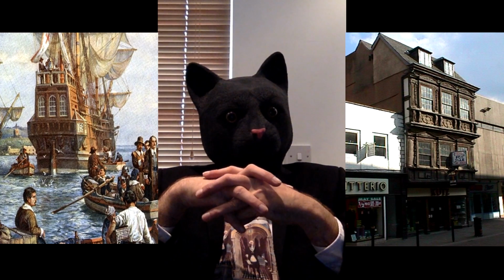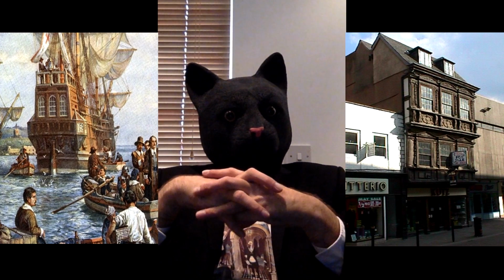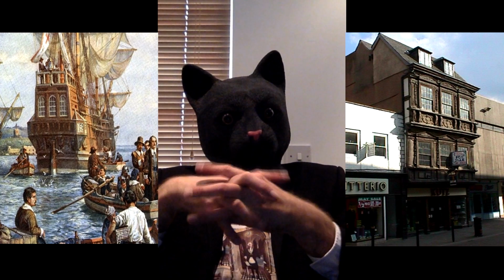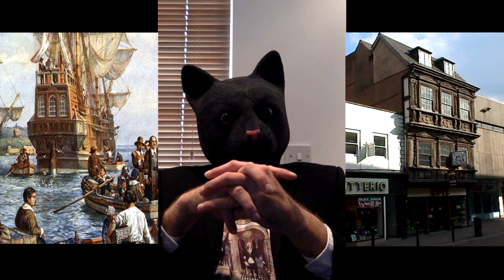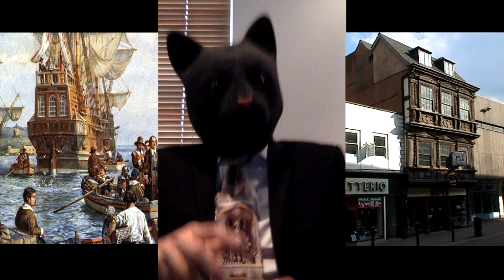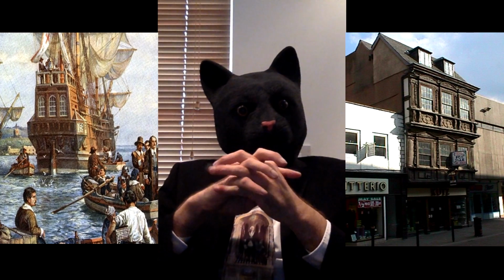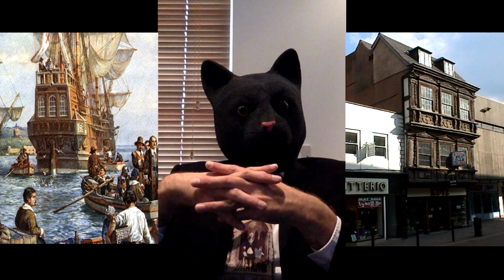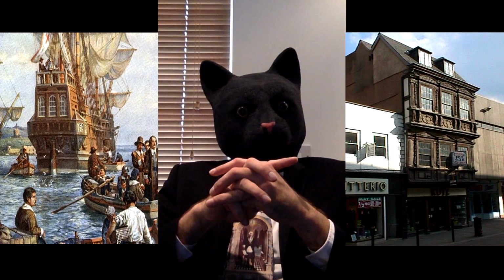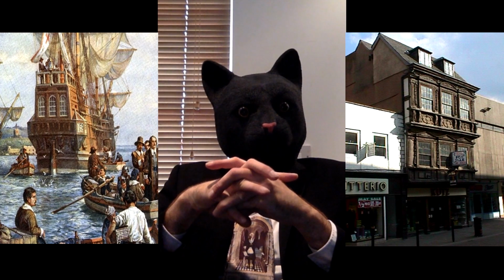Anyway, he walked into the pub, had a look around, and all he was heard to keep saying was Pilgrim Fathers, the Pilgrims, the founding fathers, I think is the word that he actually used. Anyway, so he was walking around the pub, said that he felt that it was connected with the Pilgrim Fathers or the founding fathers. He believed that the building was connected with the Mayflower.